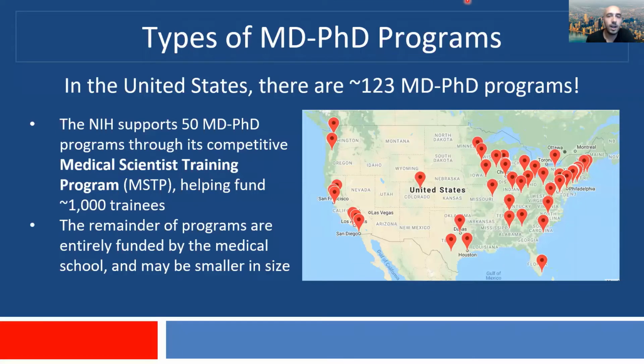Okay, so types of MD-PhD programs. In the US, there are about 123 MD-PhD programs, and there are 50 NIH-supported Medical Scientist Training Programs. So basically, every MSTP is an MD-PhD program, but not every MD-PhD is an MSTP. And this NIH designation basically comes with a grant that helps fund the students and helps fund the program.